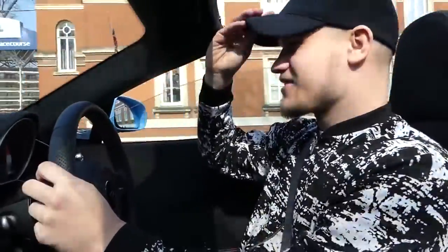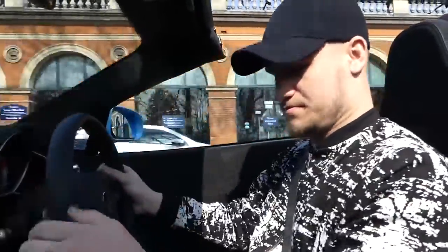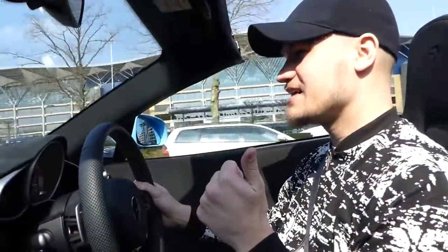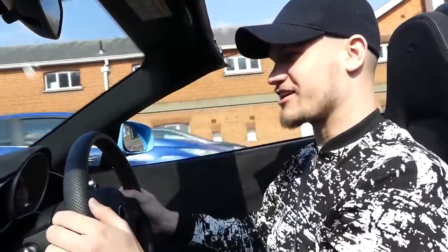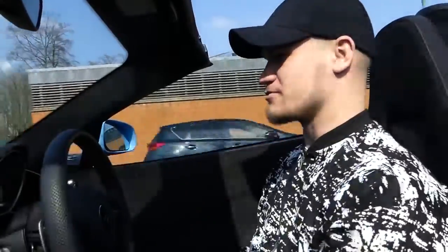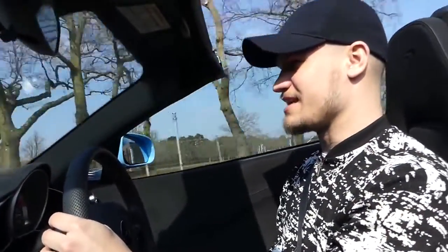Yeah, this feels quicker. Let's put the windows up. It feels quicker. It feels louder, but maybe that's because we're missing this part of the car. But I'll tell you one thing, McLaren Ascot are right in the way that this car handles and just sits on the road. It's so smooth. And, oh man, I can see why Tim likes McLaren.